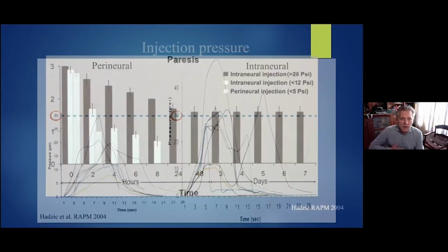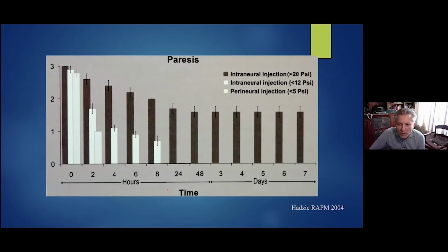And he performed a study in dogs where he looked at the injection pressure. When he was at a low pressure of less than 5 psi, he was perineurally, and the block lasted for a few hours. When he injected intraneurally with pressures of less than 12 psi, he was probably intraneurally, but not intrafascicular, and he had a block that lasted much longer.